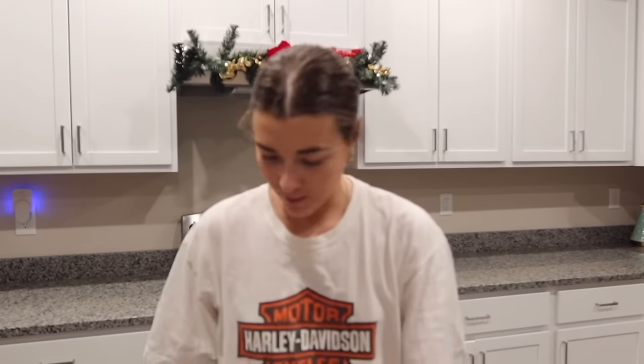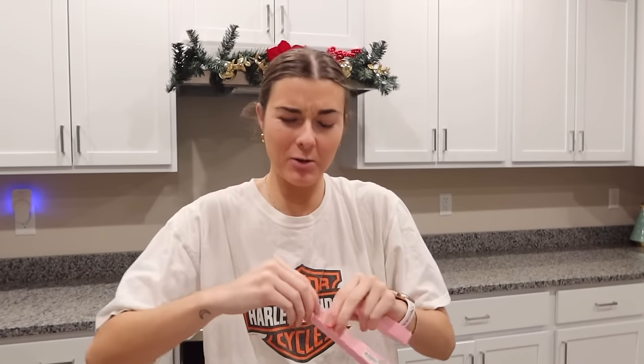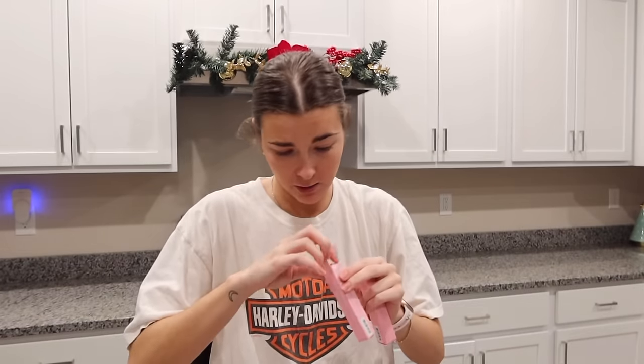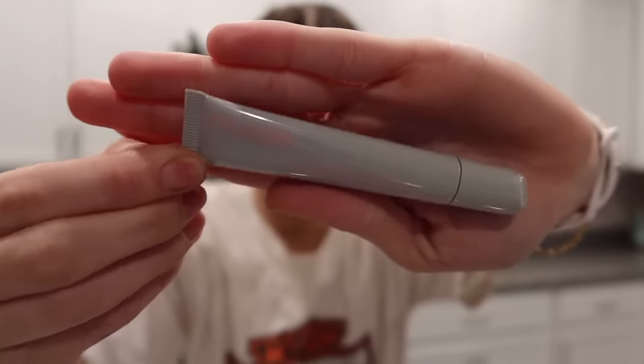I got my sister peptide lip treatment in vanilla. So I got us each that. I was gonna do like the jelly bean one. I think she's a new one too. But oh my god, this is so cute. Look at that. Look how cute that packaging is with the gray and baby pink. I love it. My camera's about to die.